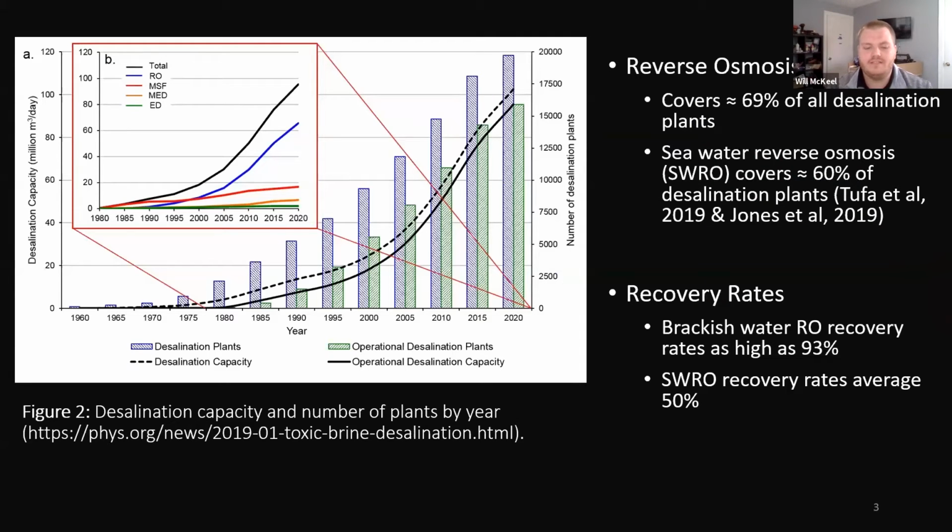In a lot of cases, desalination is being done. In 2020, there were nearly 20,000 desalination plants worldwide, and of those, roughly 69% were reverse osmosis. Utilizing reverse osmosis for desalinating brackish water is highly effective, with recovery rates as high as 93%. But when it's used for seawater desalination, the recovery rates average about 50%.